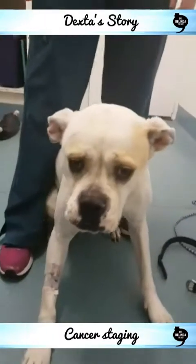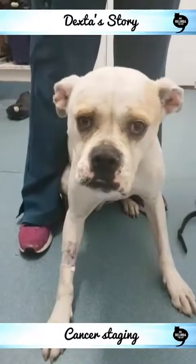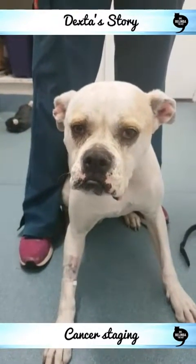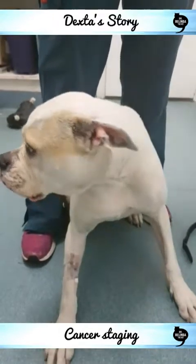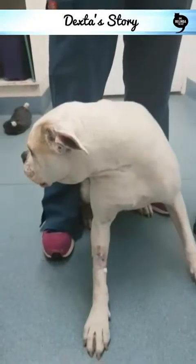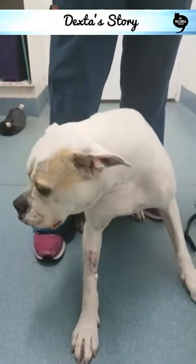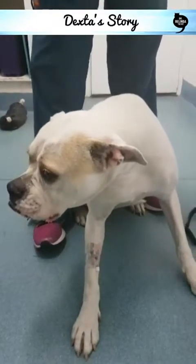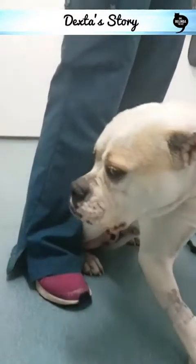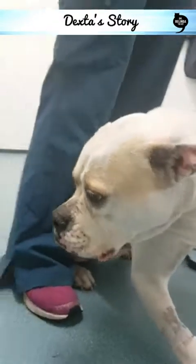Howdy Snapchat, this is Dexta who came in just over a week ago for some skin biopsies. I got the results back and she's got a squamous cell carcinoma. She also has haemangiosarcoma in the skin as well as some unknown or yet to be identified infection. So she's here for some staging. So we're just about to do chest x-rays and then I've got a specialist coming in to do an abdo ultrasound. She's like, no photos, damn it woman.